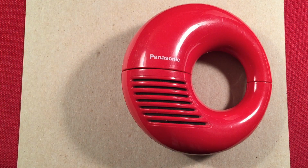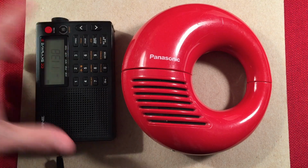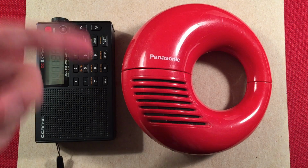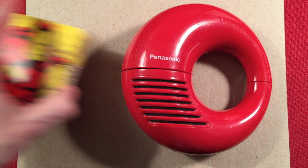Yes. Next we have CC Skywave in house. Yep. I don't think we're going to do any frequency checking. We're just going to have fun zipping through the dial. Should be fun there. And then we have a deck of cards.